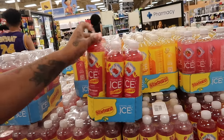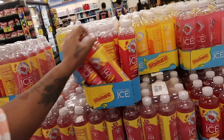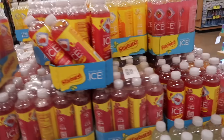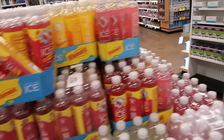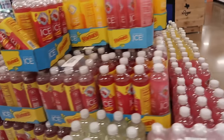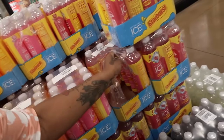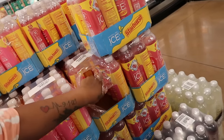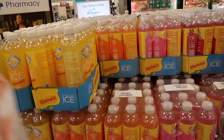Can y'all even see? All the stuff I don't know about aesthetic gravity. Oh, here go another. Oh, that's cherry too. Well, that's just the regular ice. Strawberries and lemon. I think that's all of them. So let's get what I mean.